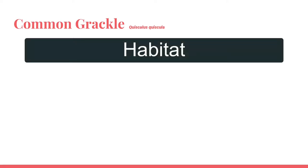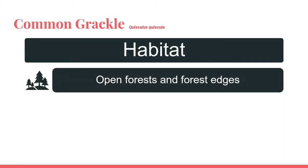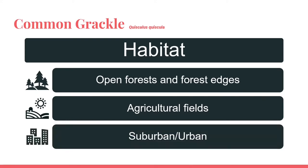Common grackles are found in several types of habitats. You can typically find them in open forests and forest edges. They can also commonly be seen in agricultural fields. They're fairly tolerant to human activity though too, and for this reason you can find them often in golf courses, parks, or near other urban areas.